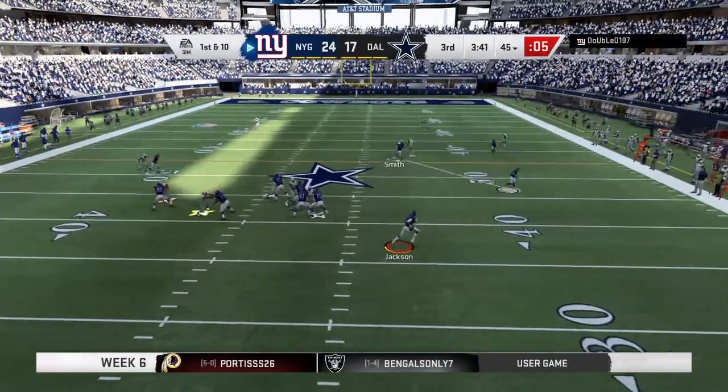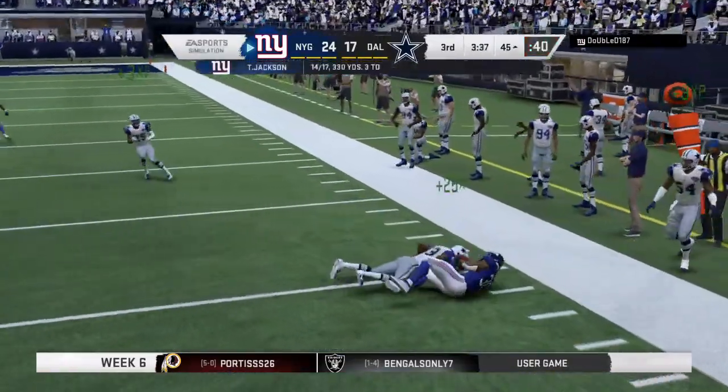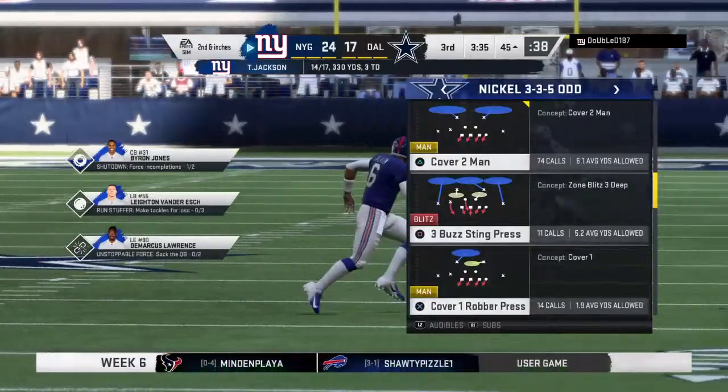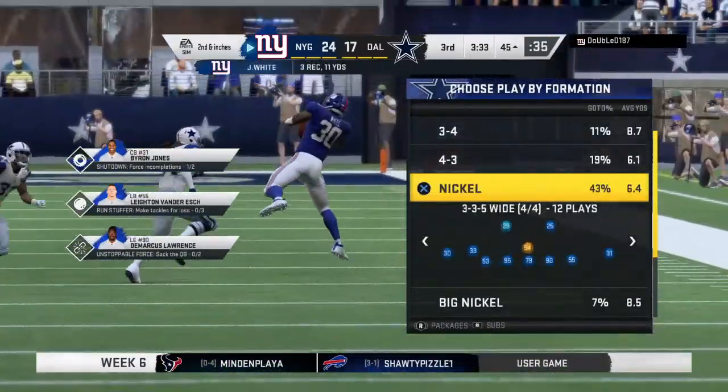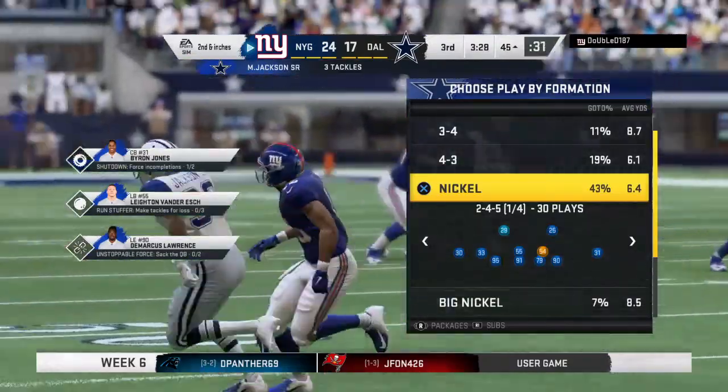Operating from the gun, Jackson flushed out right. It's complete. James White. A good gain again. That's now 31 yards combined on those last 2 plays. And with that last play, he's now up over that 300-yard mark.